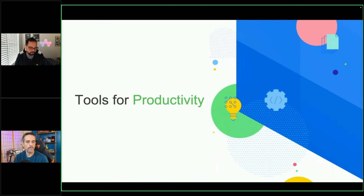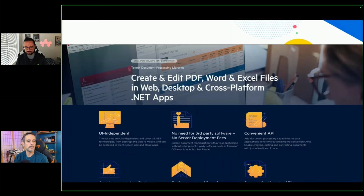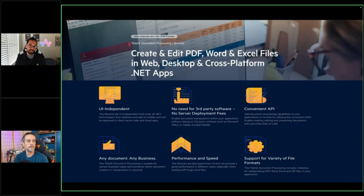Now, before I go into some demos, just a word for some of the things that we do that is always there to augment your enterprise workflows. Starting with what we call DPL, or Document Processing Library. We have this as a standalone .NET library, now with support for .NET 9.